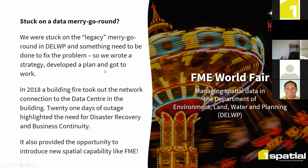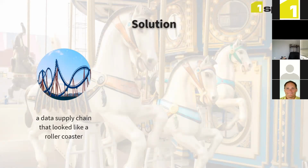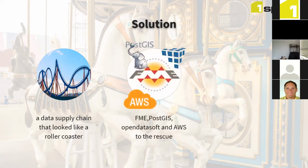So basically, in a nutshell, when it came to the spatial data platform, the supply chain was exactly like a roller coaster. As per this picture here, the workflow was just all over the place, and a lot of manual intervention was required. There are a whole lot of other issues as well that we'll highlight as we go through the presentation. But the solution was basically to introduce, obviously, the AWS cloud as our operating platform and hosting environment.